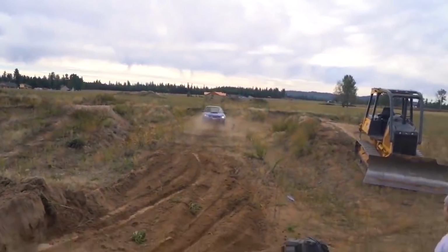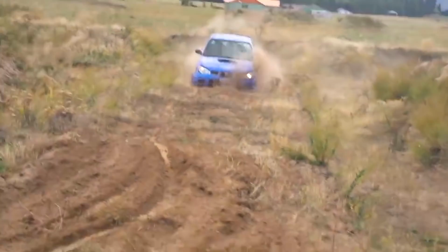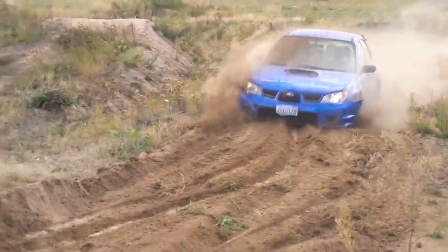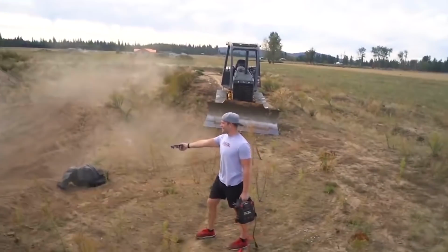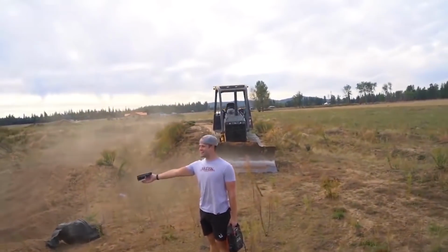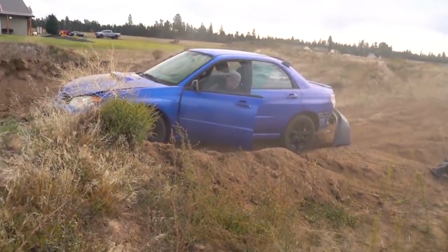What? He says you lost the bumper beam. Better watch out. Not the rear bumper. The rear bumper was good. You censored too hard, bud.